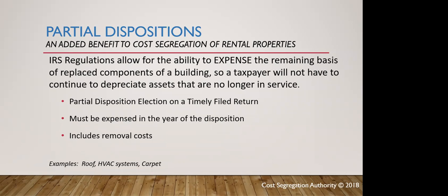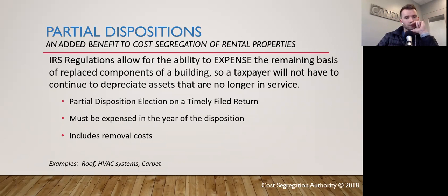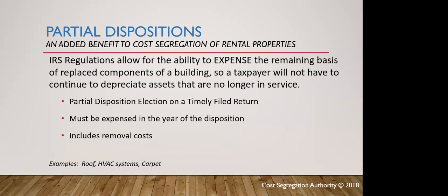So if you think about it, what happens if you don't do cost seg and you remove your carpet and you just have it stuck in that one building cost, and then you add your new carpet and start depreciating that? What happens is you're now depreciating 2 sets of carpets, even though the one set of carpet has been removed. Does that make sense? Yeah, absolutely.